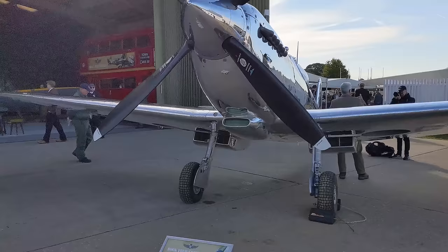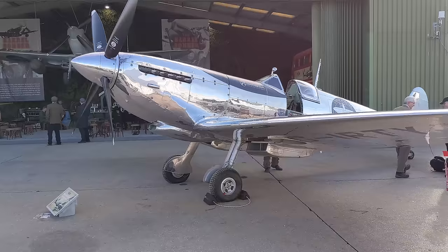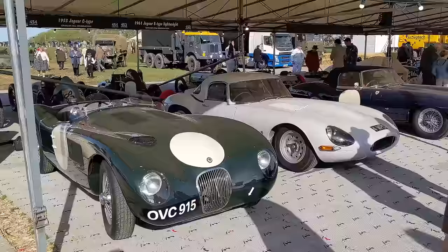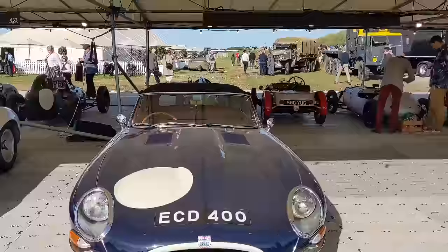Wow. So coming into view here is actually a bar, believe it or not. Well, yeah, what an amazing sight here at Goodwood. And some amazing Jaguars. We have, oh, look at this, C-Type and 4 WPD E-Type lightweight. What an awesome sight here at Goodwood. Wow. And another Jaguar E-Type, ECD 400. But yeah, I love seeing that lightweight.